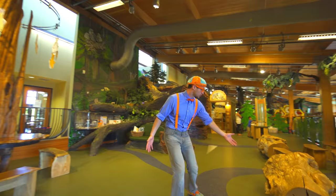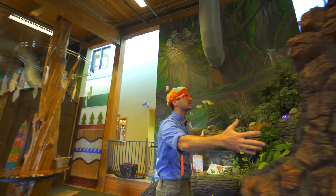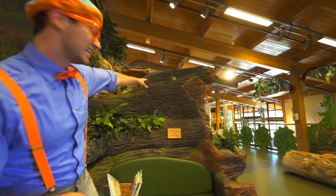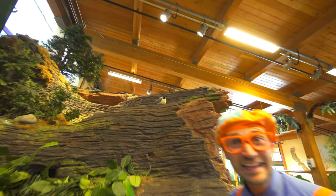Wow! Look at this room. It's like we're in a forest. There's so many trees in here. Ooh, look! Pretty plants. Ooh, and look at this. This is like tree bark. Wow, come here. Look how big this tree is over here. Oh, look. Do you see an animal that flaps its wings anywhere? Go, go, go, go. Look, it's up there. See? Yeah! That's the bird!